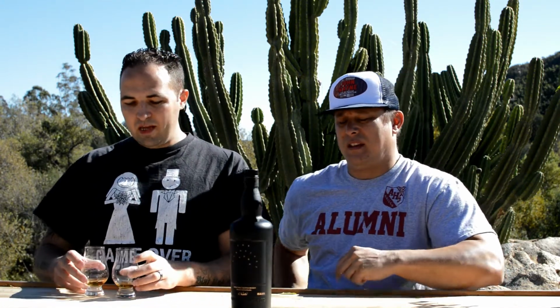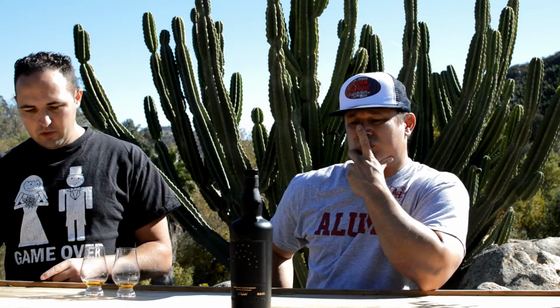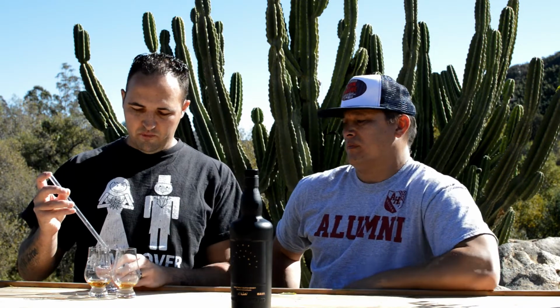I'm definitely getting some sweetened fruits in here, which again makes me believe maybe it is some type of sherry finish. But I think it would be too easy for them to be doing only one thing. If it's not a peated whiskey, my guess would be similar to what Wolfburn did when they first started, using Laphroaig casks to finish in to give it just a little hint of peat. Maybe something like that's going on, because I definitely get some type of note of peat. So I'm digging it. I really am.